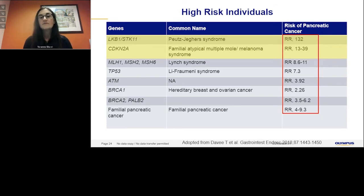Then you have the other mutations, and having the mutation alone is usually not enough. It's having that mutation as well as a family relative with pancreatic cancer. So say you have BRCA1 and mom had pancreatic cancer, well, that's a reason to go ahead and screen.